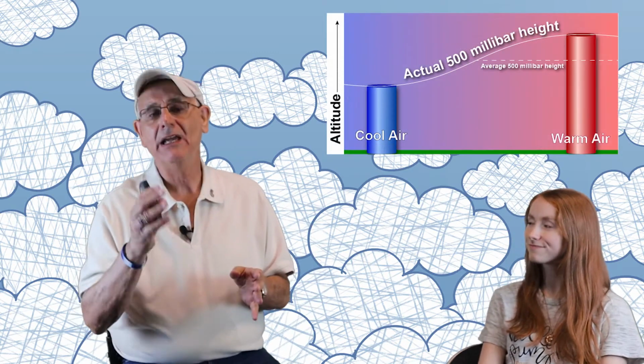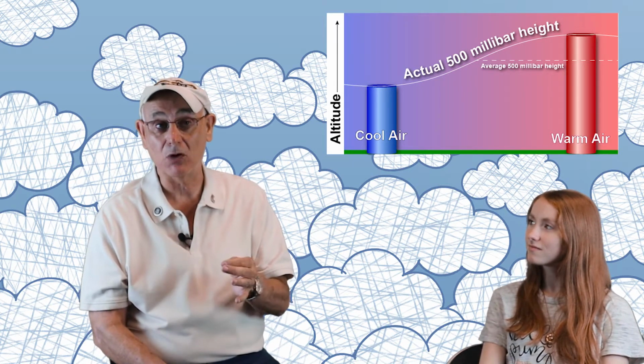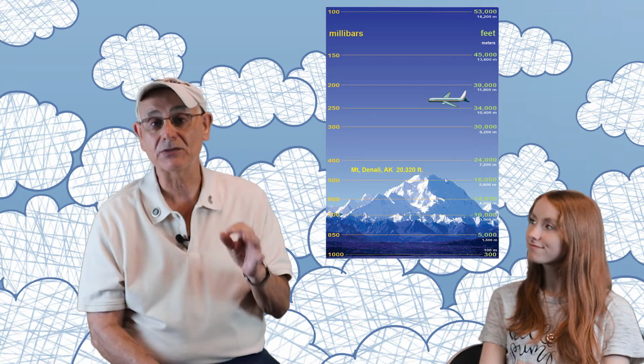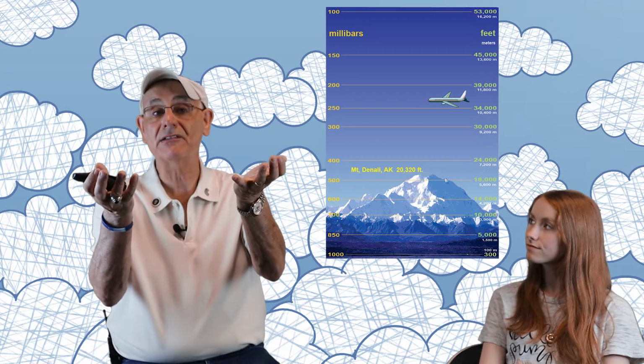Now, how do we measure this type of air pressure? Well, depending upon where you are on planet Earth, here in the United States, we measure it in units of inches. The rest of the world measures it in units of millibars. Now, normal air pressure here in the United States is 29.92 inches, or if we're going to go in different parts of the world, 1,013.2 millibars.